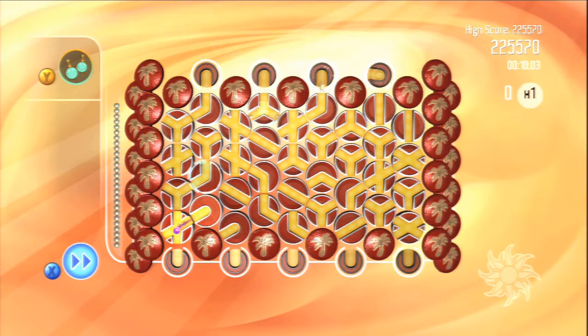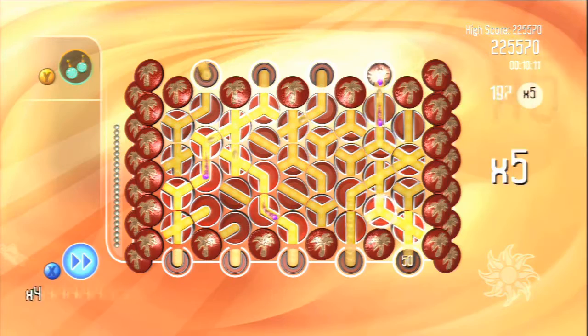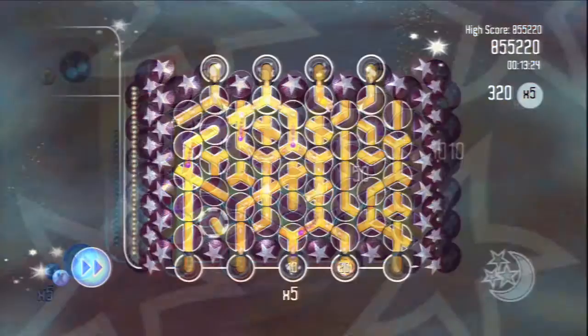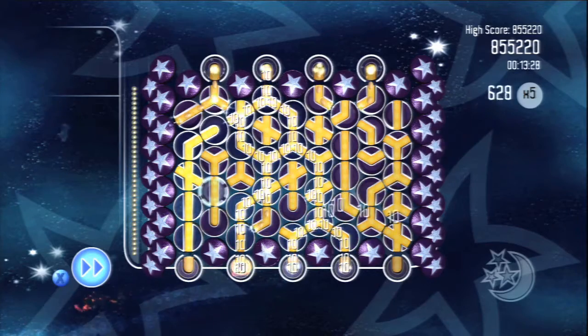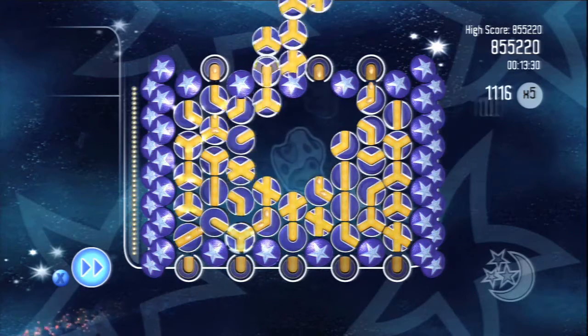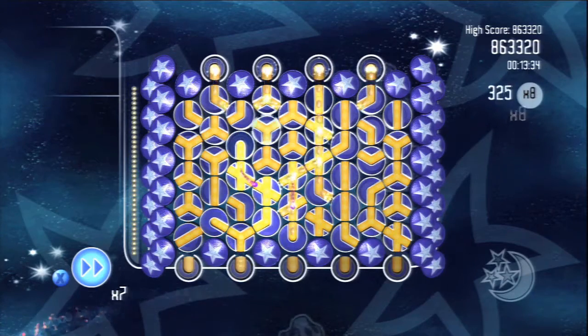You start off trying to create one path. You then try to create two paths. When you get pretty good at it, you're making like 4, 5, 6 paths, and then you have the chain reactions. And chain reactions are when you create a path, the path blows up, new dials fall into place, and a new path is created from them falling into place.